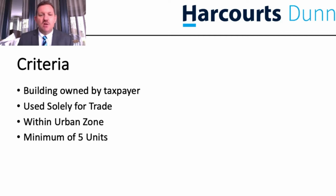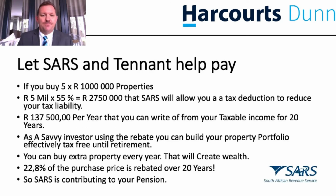It must be used solely for trade. So it cannot be your holiday home or your primary residence. It must be let out. You must be the first owner on these properties. It cannot be second-hand properties. It must be within an urban zone. And it must be a minimum of 5 units. You can buy unit 1 for year 1, unit 2, year 2, until you've got 5, and then this article will kick in. Or you can buy 5 units and it will immediately be available for you to use.